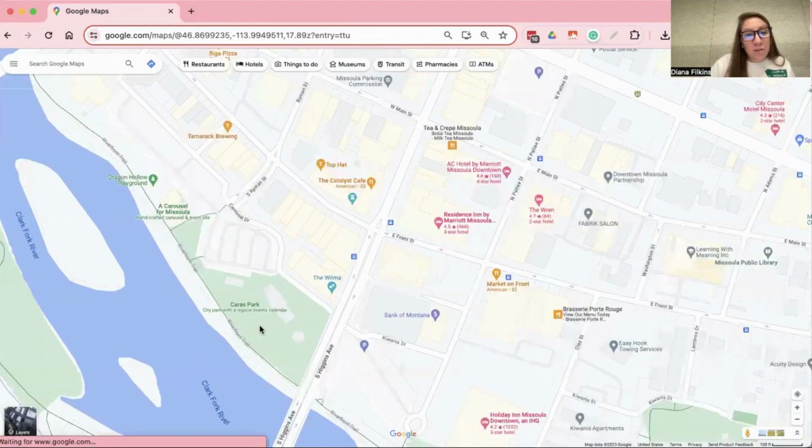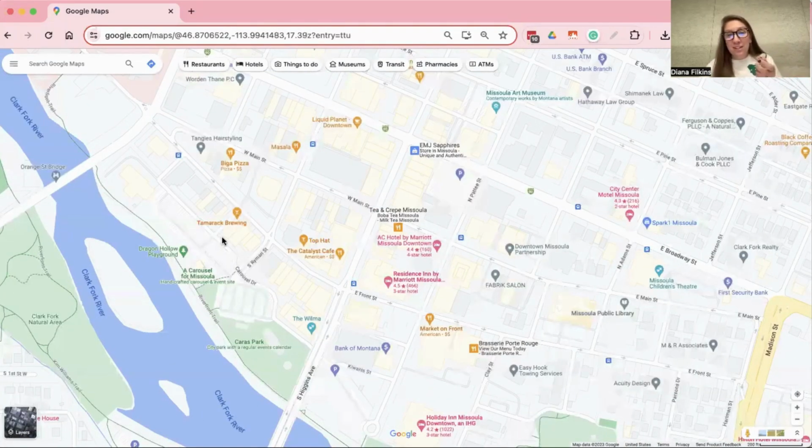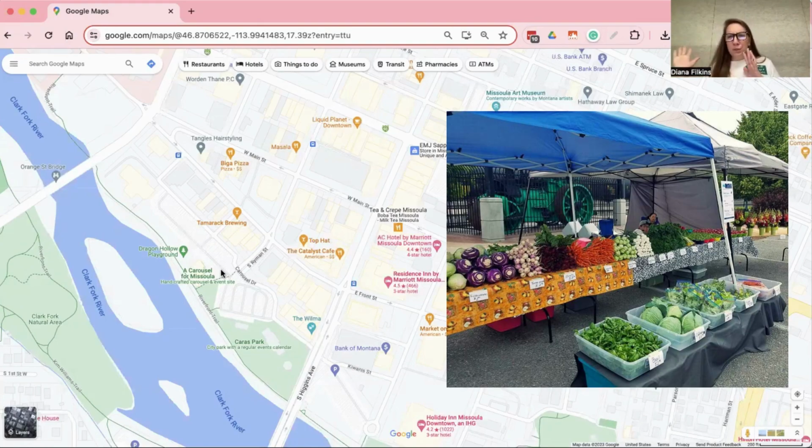So another thing that I do want to mention, literally right here, we've only touched on a little bit of the downtown area, but just in this section right here, there's so much to talk about. On this road right here, this is actually a big parking lot. It is paid parking, but it's not very expensive, and they have a ton of times where it's unpaid. So bonus.